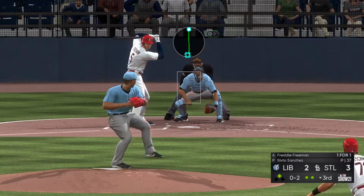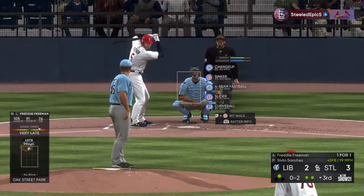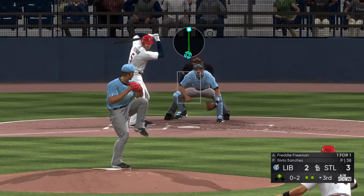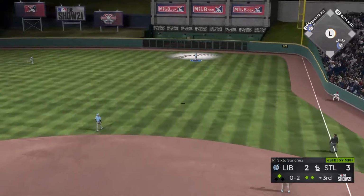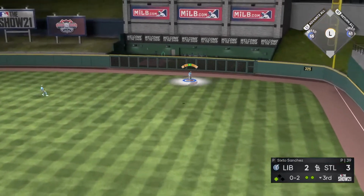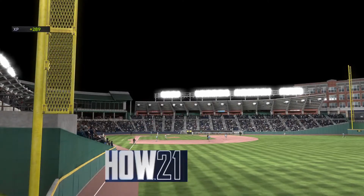On 0-2 here, he doesn't have to give in with a great pitch to hit. He's got a base open, so he has to focus on making a good pitch right here. Pulls this one into the air out into right field. Right fielder giving chase. He's there to track it down, and that'll end the inning.